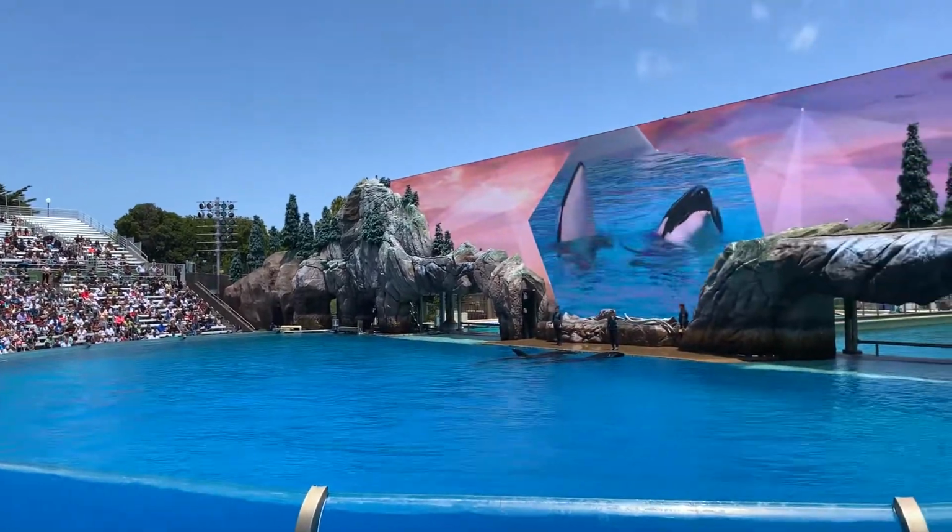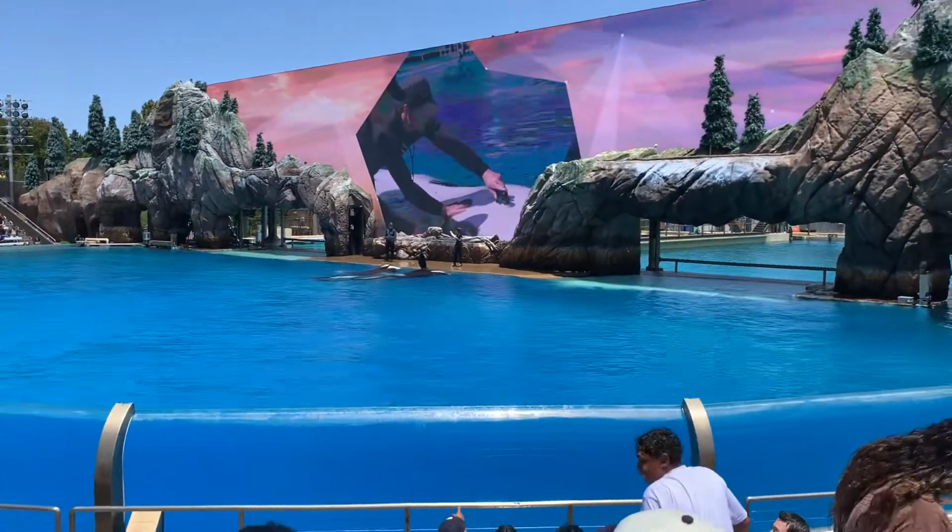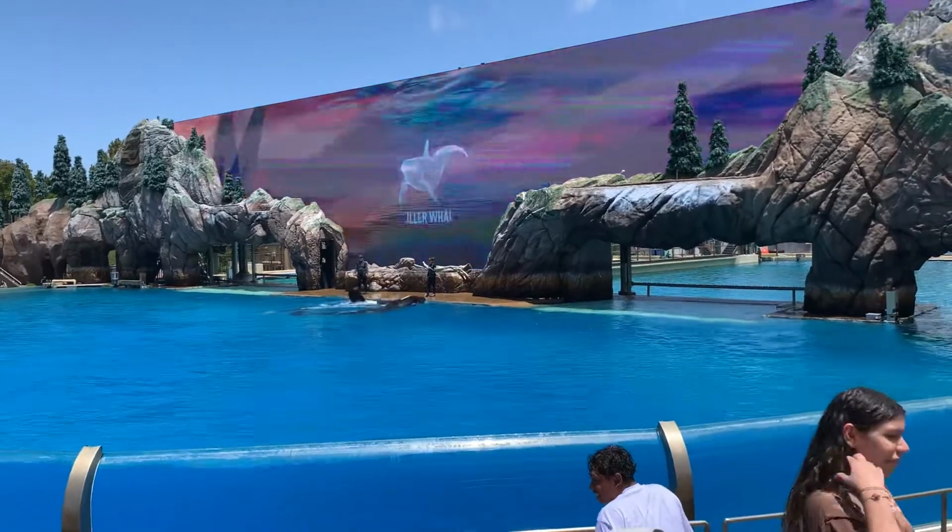The whales here at SeaWorld have helped killer whales in the wild by participating in many research studies. One ongoing study monitors the whale's heart rate.